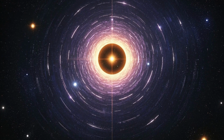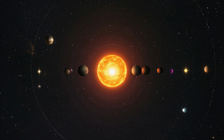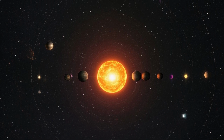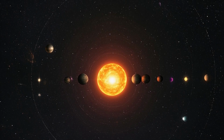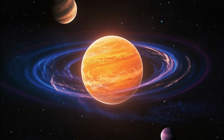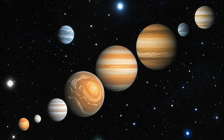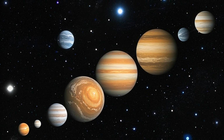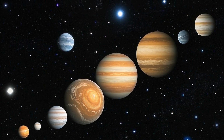environments in the galaxy. In 1995, 51 Pegasi b became the first planet discovered orbiting a Sun-like star outside our solar system. 51 Pegasi b is a gas giant that orbits so close to its star that its atmosphere is likely evaporating into space. These kinds of worlds were named hot Jupiters because they are massive like Jupiter, but orbit much closer to their stars.